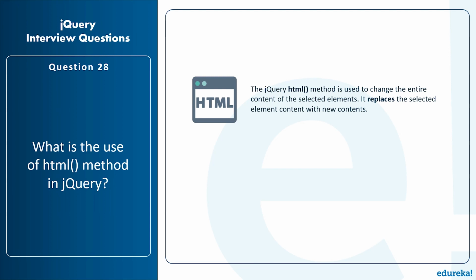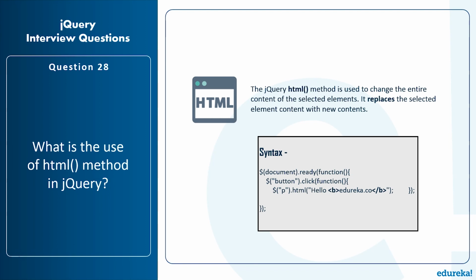We have the document.ready function, then the button.click function. You can see the example here. How we write the syntax for the HTML method is $("p").html("hello edureka.co"). So it selects all the paragraph elements and changes them into hello edureka.co. Because we're using the HTML method, it will change the entire content of our selected element. Here we have selected the element to be p, which is our entire paragraph, and changed it into hello edureka.co. You can see that edureka.co is also inside bold, so it will be highlighted with a bold tag.